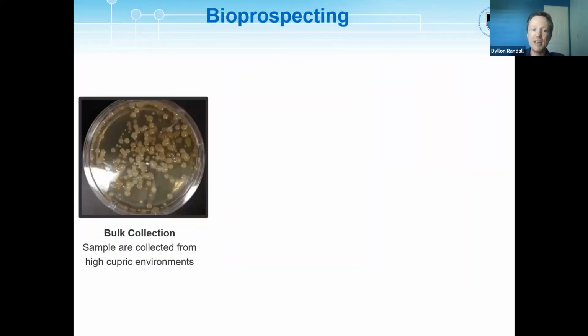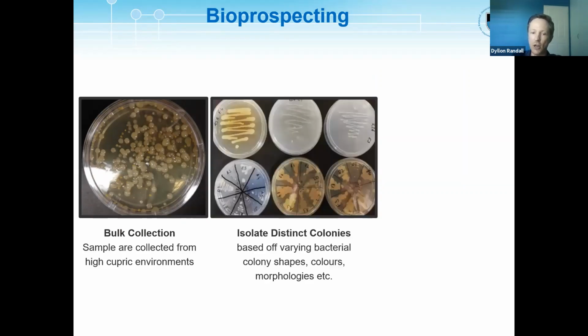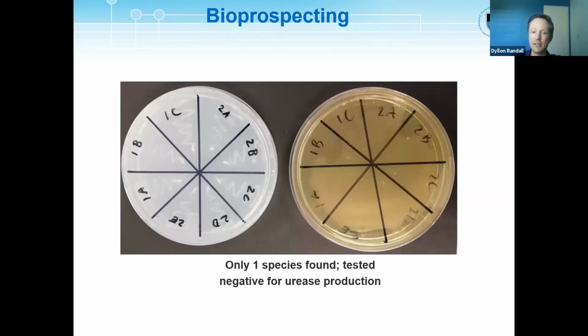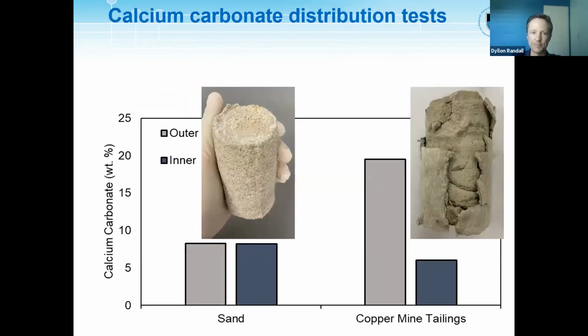So then we moved on to see if we could look for urease producing bacteria in the mine tailings. We took the mine tailings, did a bulk collection, isolated distinct colonies and looked for different bacteria. There's a cool technique where you add this material, and if it turns pink, it's an indication that urease is present. After isolating some bacteria, we found one promising species, but unfortunately it didn't test positive for urease production. But this is something we're going to continue looking at.